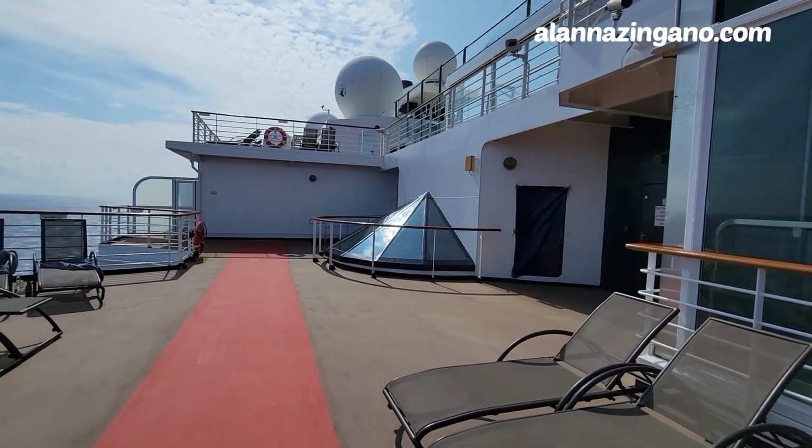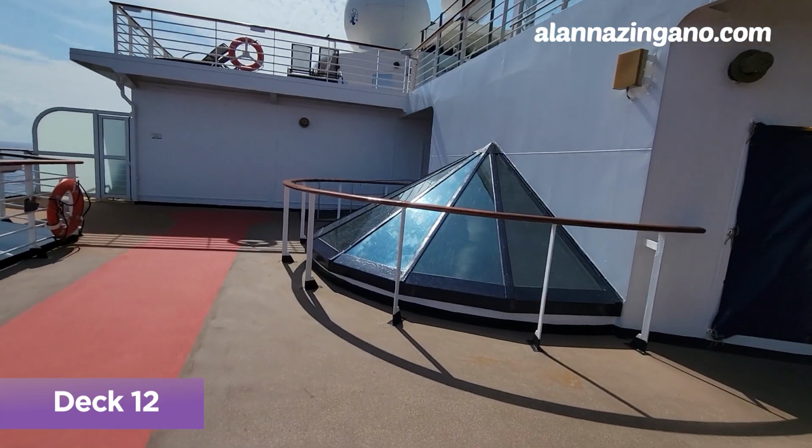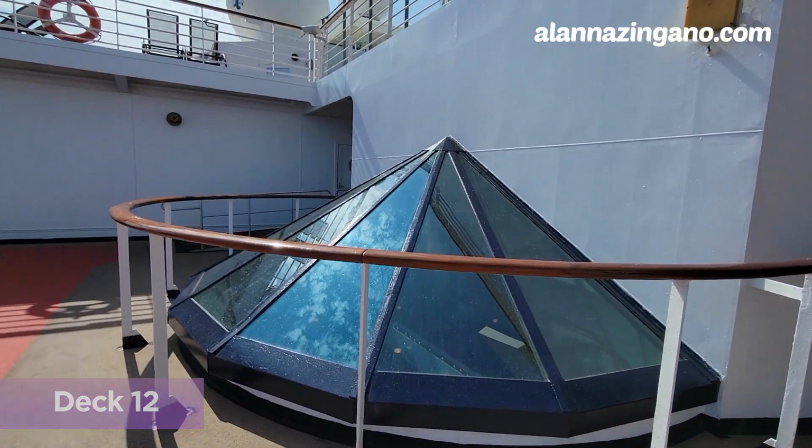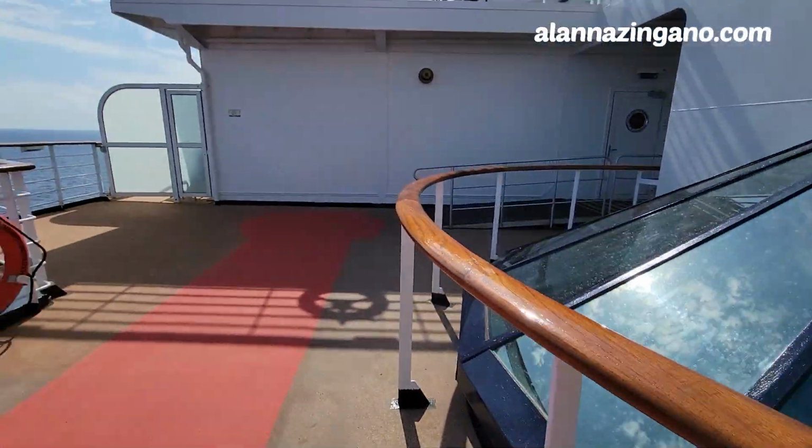This area here looks down into the buffet, which is nice. When we get down there, we'll notice that there's certain areas that have really great sunlight, and so it's something that I enjoy with this ship when you're walking through there.